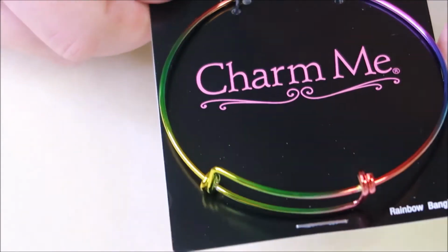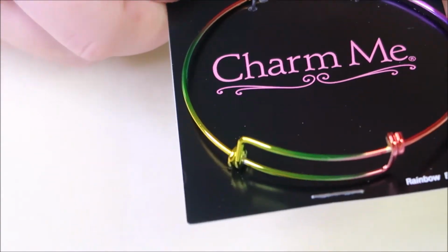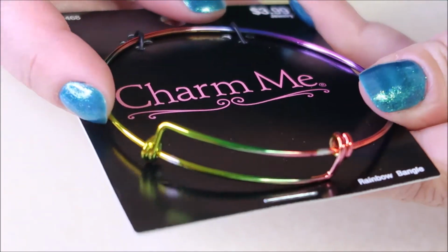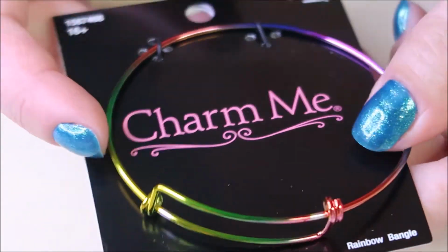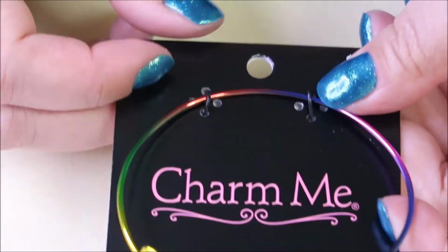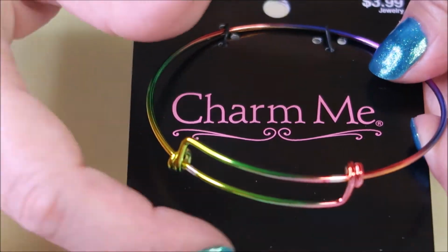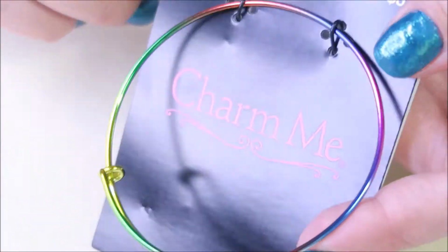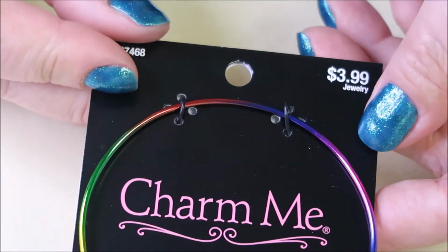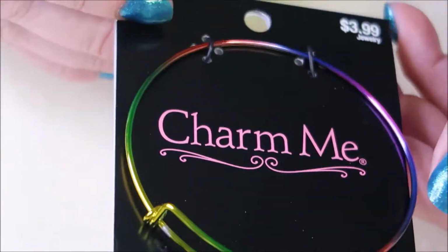This is an extendable bracelet, and again, it has that iridescent color. So you just get some jump rings and get some charms and put it right on there. But they only had one of these. I wish they would have had more. I would have gotten so many, especially at 50% off. But look at that.